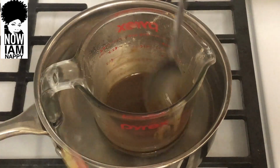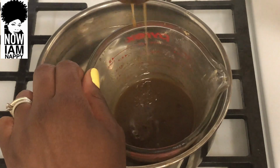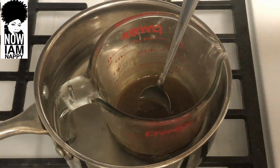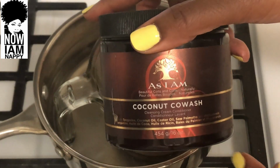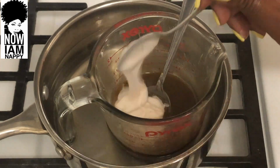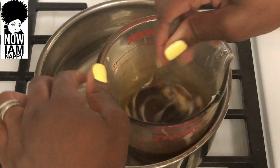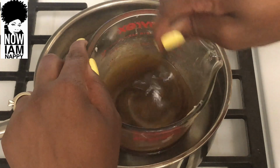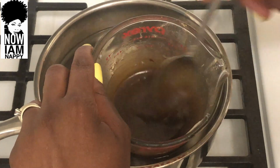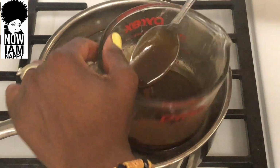Keep stirring until the mixture completely emulsifies into itself to a more solid state. While the mixture is still warm, go ahead and add about 2 to 3 tablespoons of conditioner. You may choose to add more conditioner if you like. This is simply a matter of personal preference.